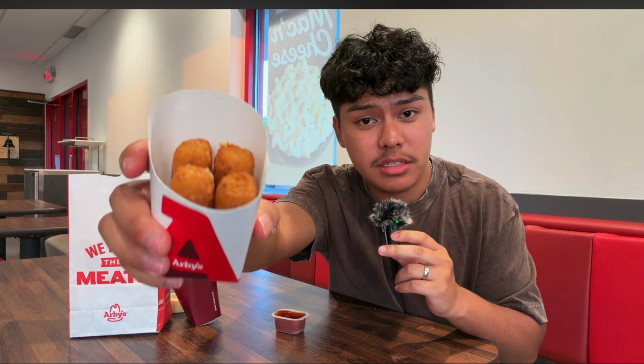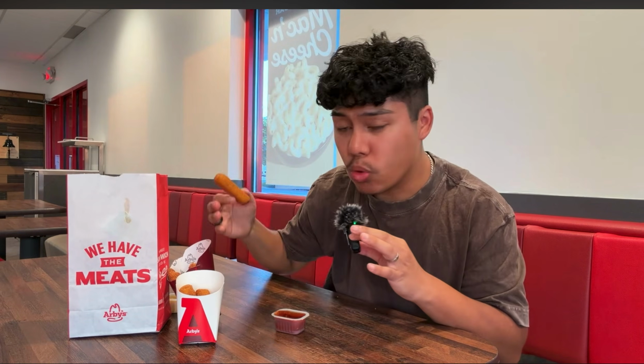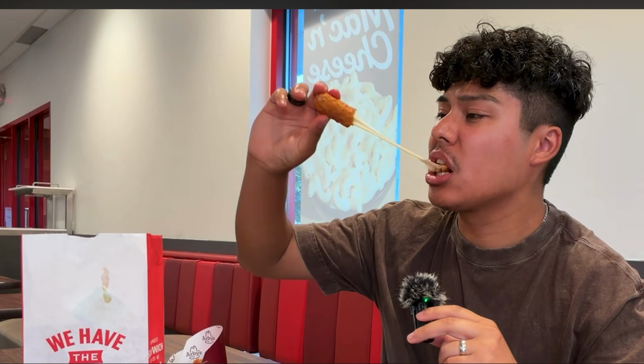Next, we have the mozzarella sticks with marinara. This is what they look like. I've never had mozzarella sticks or chicken tenders from Arby's before. There's a mozzarella stick. Let's try to take a bite and get a nice cheese pull. That was a really solid cheese pull, I'm not gonna lie. They're very hot too. Take 2 on the cheese pull. Bro, that cheese pull's insane.